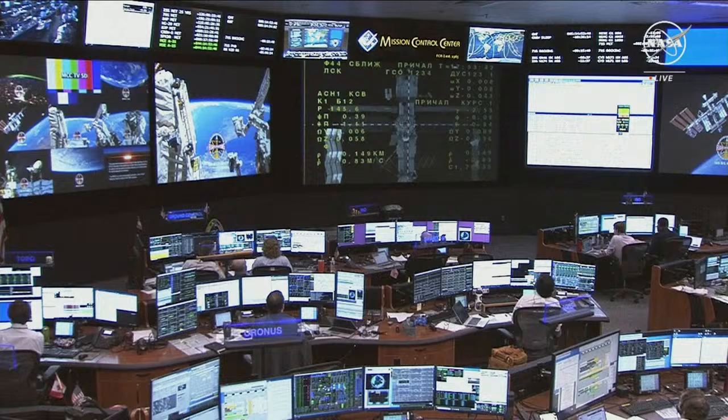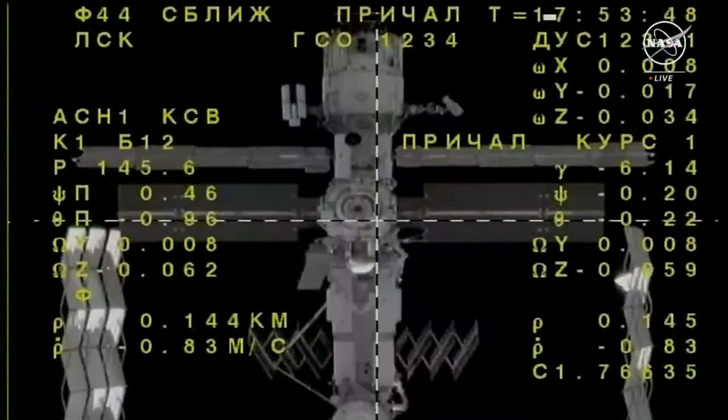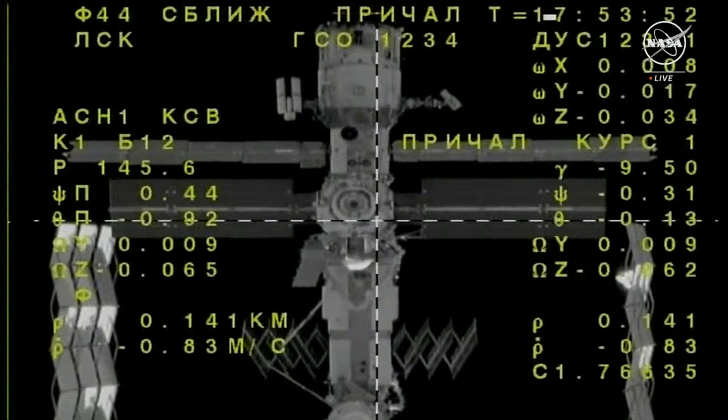Range 145, range rate 0.8, the docking port is in the center. Copy. All copy.